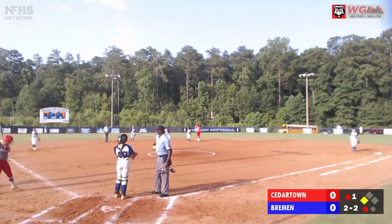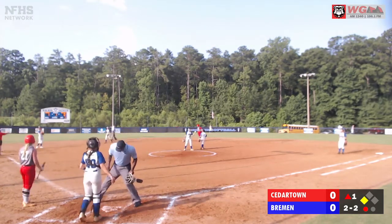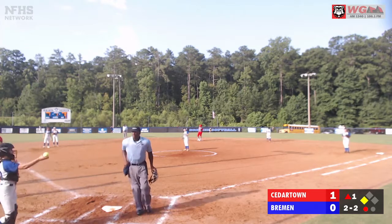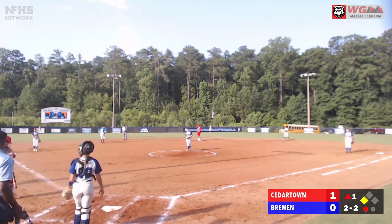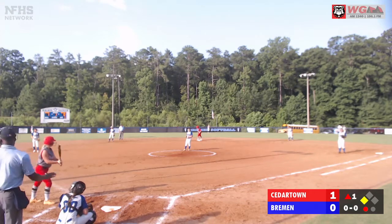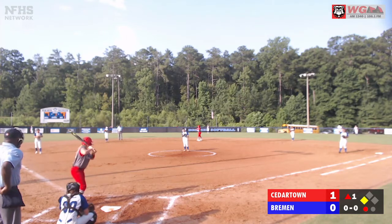The run was going to score anyway, regardless of whether it was caught or not. So give Seal the RBI, and it's a 1-0 lead for the Lady Bulldogs. That's going to bring up number 27, Reagan Clark. She'll come to the plate with a runner at second and only 1 out. Lady Dogs out to an early 1-0 lead in the top half of this first inning. Well, against a good team like Bremen, this is so important to get the momentum going early. Score early and score often.